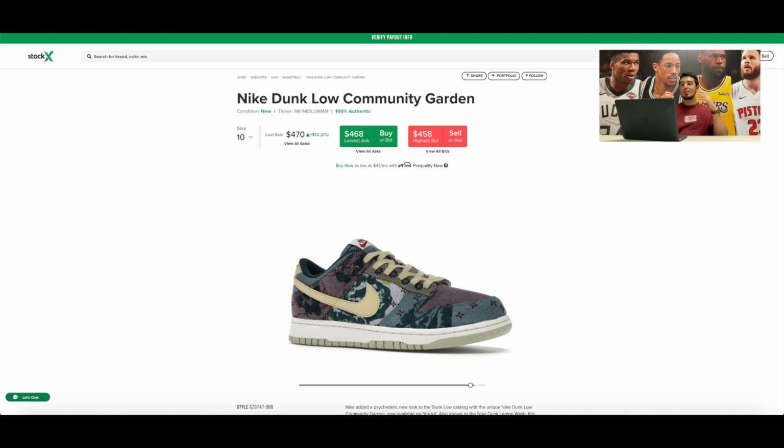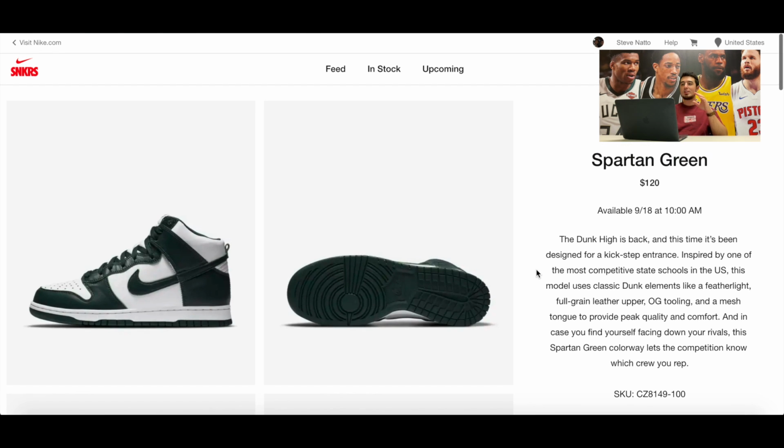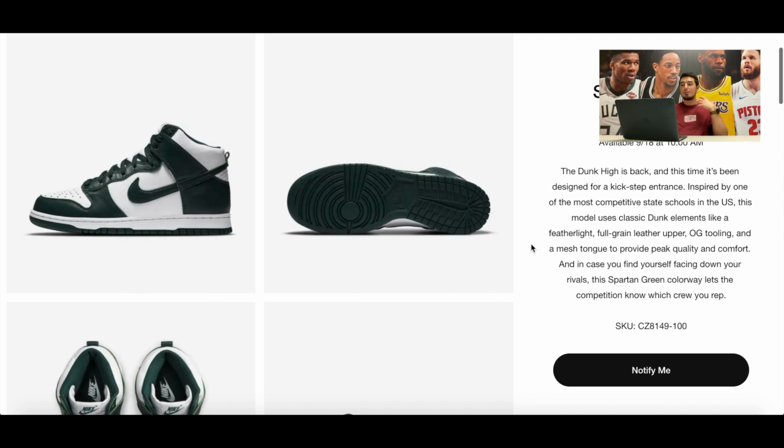But in my opinion here, this is going to be an almost unattainable shoe at retail price, extremely difficult to get. In all transparency and honesty, I will probably miss out on this shoe. I'll do my best to try and pick it up and get it for a review here on YouTube. But in all honesty, I missed out on the Community Gardens. I think these are going to be just as difficult to get. So I wanted to give you guys all that information, give you guys my opinions and what I see from my perspective on how difficult this shoe is going to be to get. So let me know what you guys think in the comments down below.